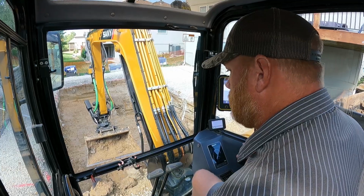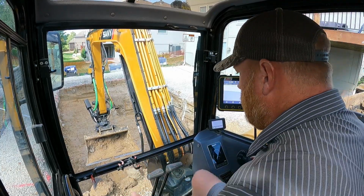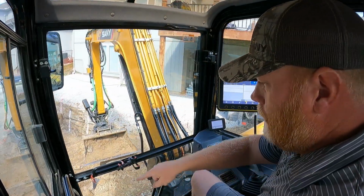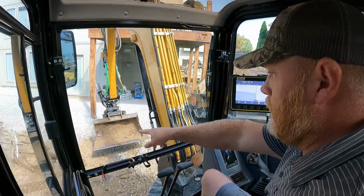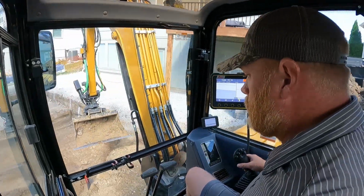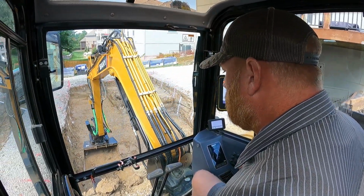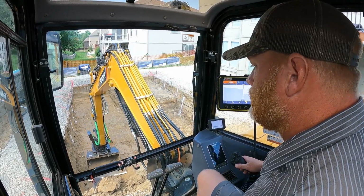We got to clean out this section right here, and then we got to move over. I'm trying to work myself out a little bit, so I'll have to come across here and get this area over here. So we'll do that once we get this all cleaned up and ready. So let's go check the laser and see how that's working.